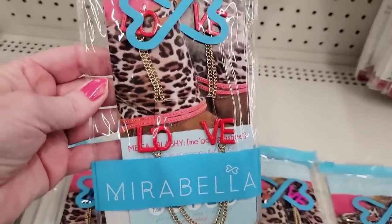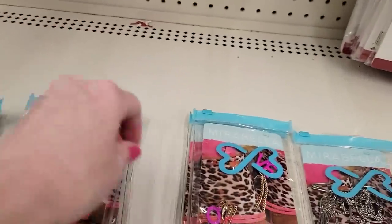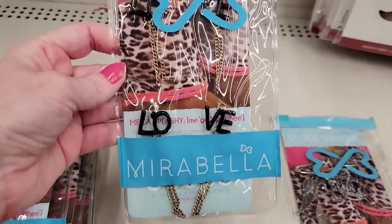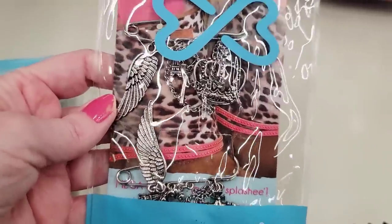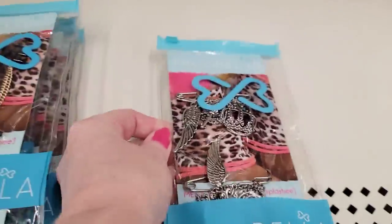And then we have the love in the red. And the purple. And the black. And this last one is my absolute favorite. You get 8 charms with this, with 2 huge safety pins. And the chains, of course. But, oh, love it.